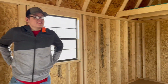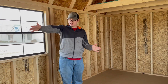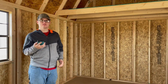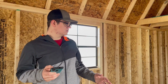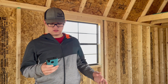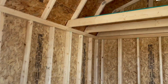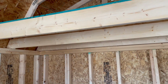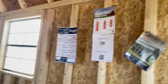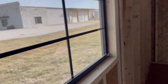This is quite a bit bigger than your bedroom, isn't it? Yeah, probably about maybe here. Do you have your phone? Use your calculator. 168, and this is 240. Oh, okay. Plus the lofts. The lofts give you more room. What do you think? I like them. These are pretty good sized windows too. Yeah.